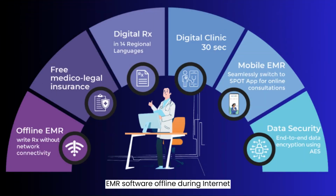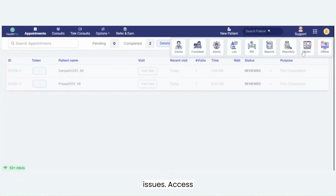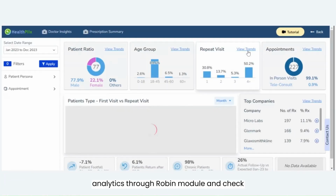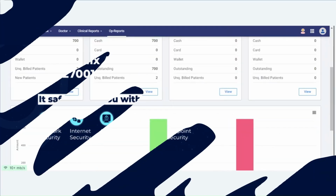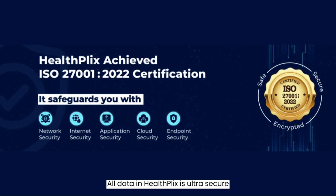Seamlessly use EMR software offline during internet issues. Access analytics through Robin module and check accounts through Reports module. All data in HealthPlix is ultra secure with Disha, HIPAA compliance, and 256-bit encryption.